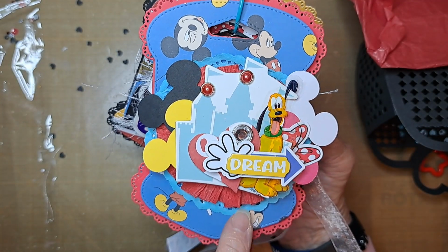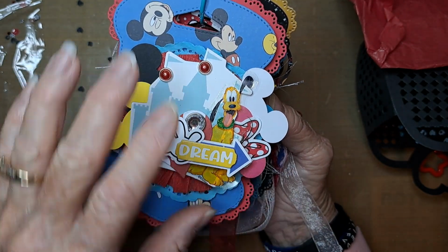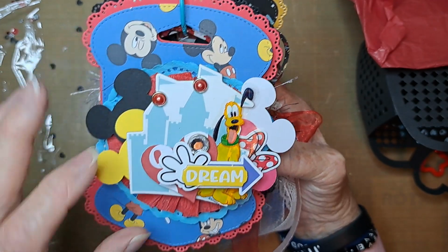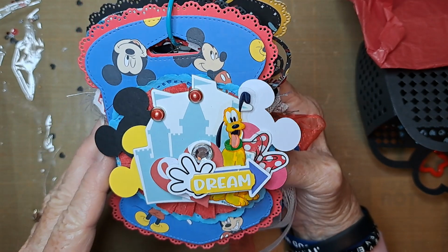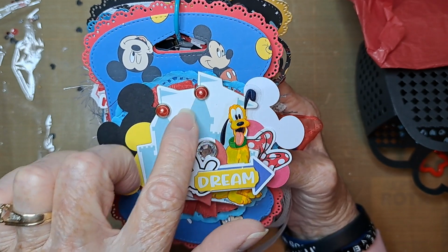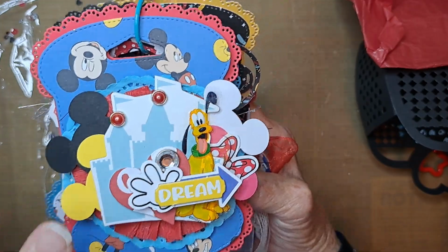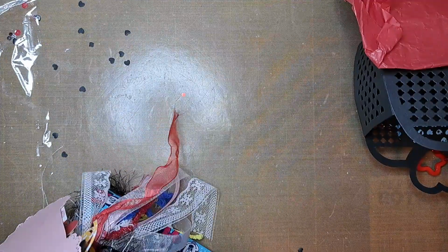She's got a doily behind here, a rosette. She's got four Mickey Mouse heads, and she's got that popped up. She's got this popped up, and then she's got this chipboard castle here. And on it, she's got heart, hand, and then she put the stickers with this little arrow and dream and Pluto back there. Very cute. And she's got this really nice big Jiminy on here with a couple of red ones. It's on top of the castle. That's really a cute idea. I love how she did this little bow back here. That really goes. Okay, hold on, because I have to kind of lift this whole thing up. There we go.